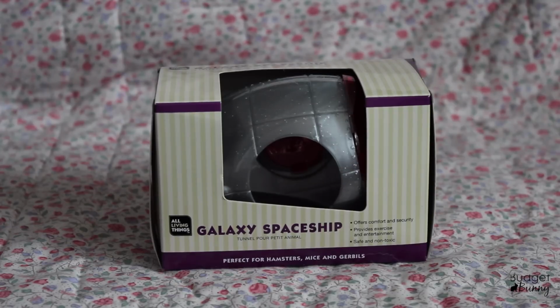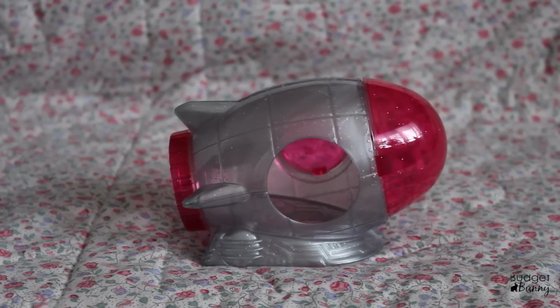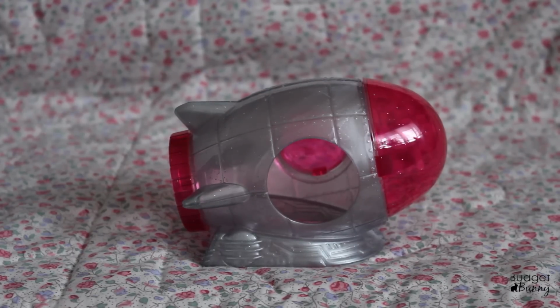And I'm just gonna take it out of the packaging to show you because it's so adorable. Is that not the cutest thing ever? I can't wait to clean out her cage this week and put this in there because I just think it's so adorable. And the holes in it are actually a really good size as well, so I know she'll have no problem fitting into them.